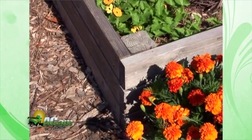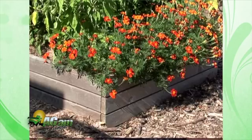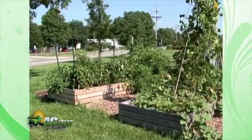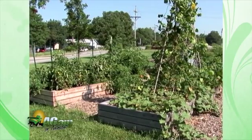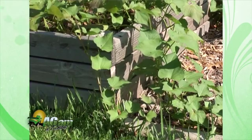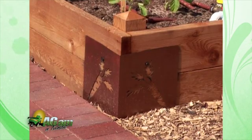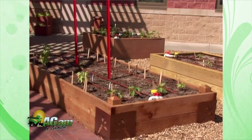The next material you could consider would be treated lumber or treated landscape timbers, and both of those are relatively inexpensive as well. The treated lumber is going to last longer than your untreated lumber, probably anywhere from 5 to 15 years depending on the conditions in your garden. From there, if you're looking for a little more decorative or an upscale material, red cedar would be a good option for a raised bed.